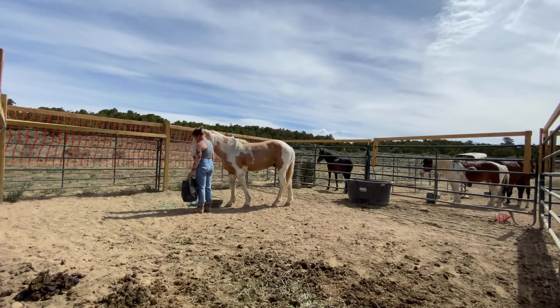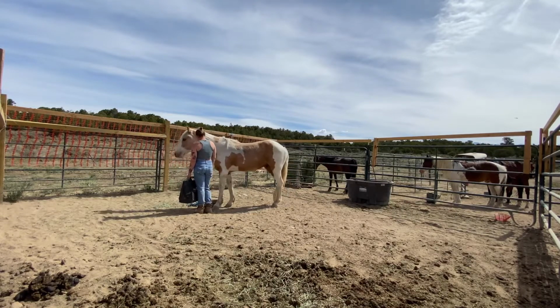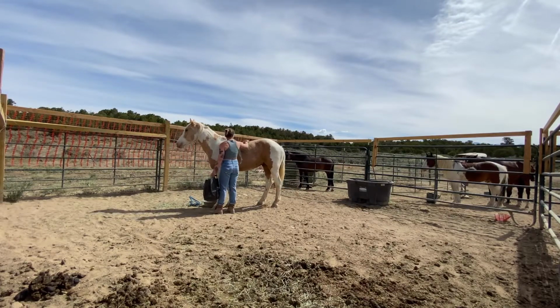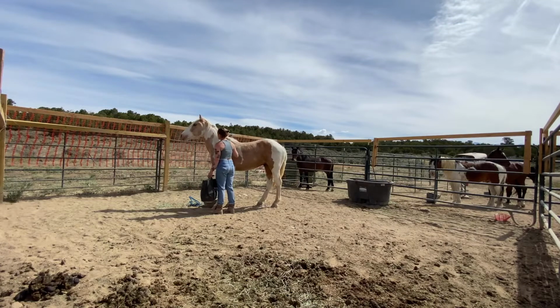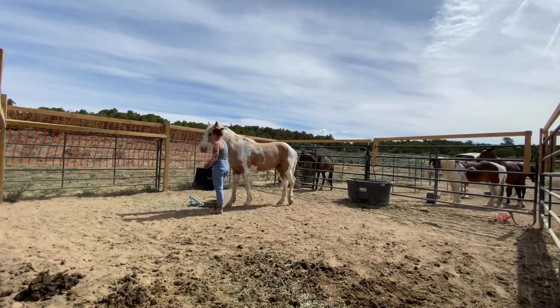Now this is the first time that I've been on Sundancer's left side in this session, and he's still a little bit unsure about me being on this side, so I'll always start slow at the beginning of the session. You saw I was just petting right up on his neck until he actually stepped forward and asked me to go ahead and scratch his back further back. So this is great. It means he's getting more comfortable with me, and as you can see by his odd head movements, he's truly enjoying these back scratches.